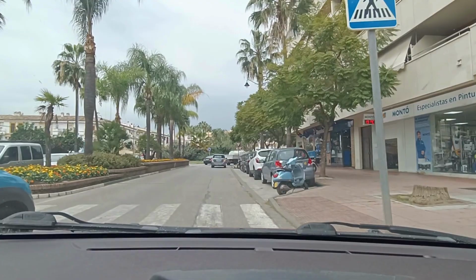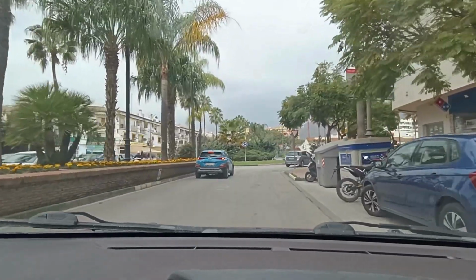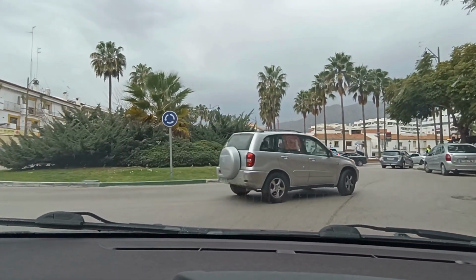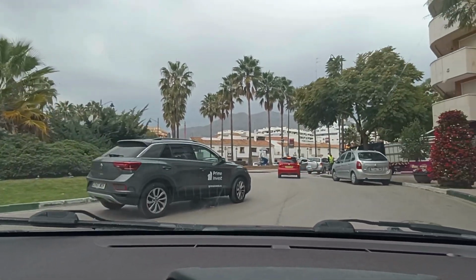On the main road, what shops have we got down here in Estepona then? We've got specialists in paint. Domino's Pizza. Can't say as I've ever been in a Domino's Pizza. I'm not a pizza lover, to be honest. It's the cheese. I do like nice hard cheese, but not the sort of cheap pizzeria cheese.